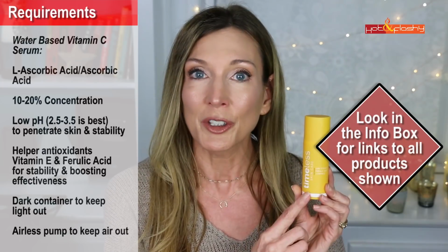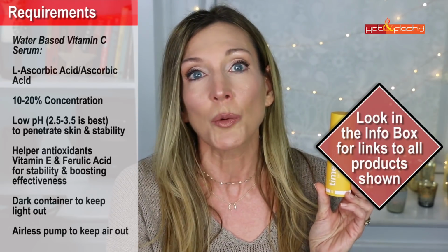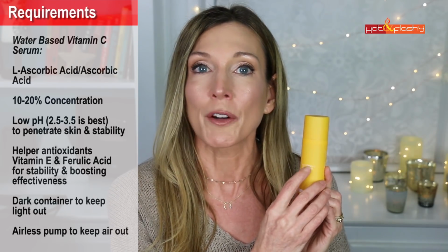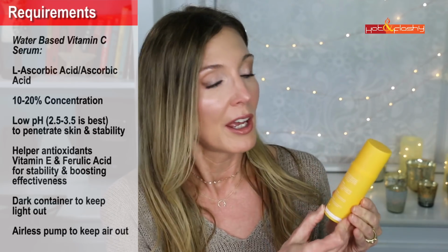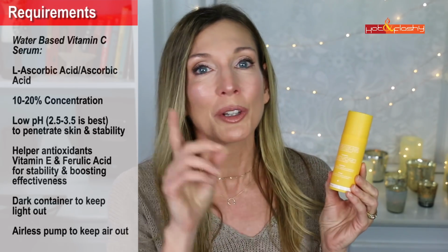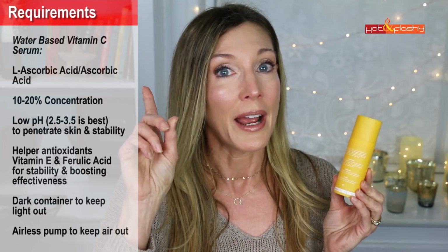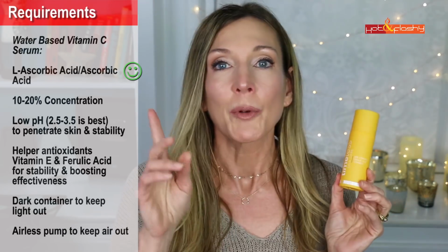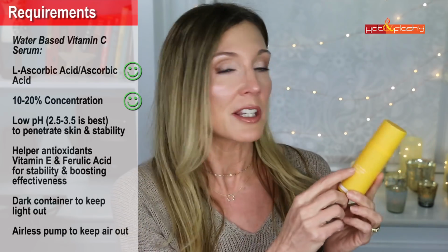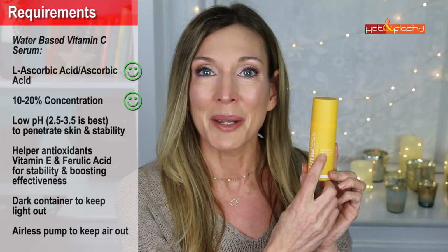Now, if I wasn't familiar with this and you would ask me, oh, is this a good one? First thing that I want to know is what form of vitamin C it is. The only way to know that is to turn it around and look on the ingredient list. So we're looking for the words ascorbic acid or L-ascorbic acid right here. Sure enough, there it is. And we already know what the concentration is because it says it right on the front label, which is awesome.